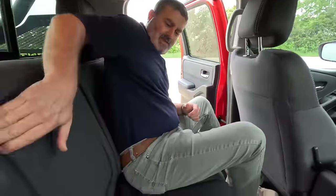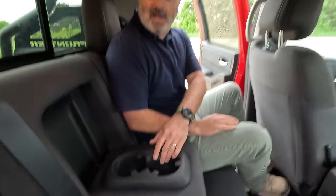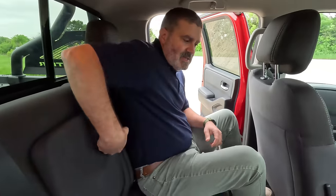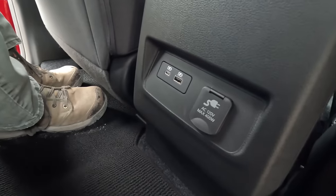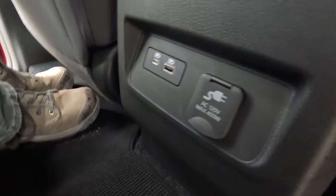Okay. And we do get, that's nice, cup holders. And look, split rear window, very nice. Pretty convenient. No rear AC. But you do get an armrest and split seats. See, these are big pluses. Those are big pluses. USB-C, USB-A.